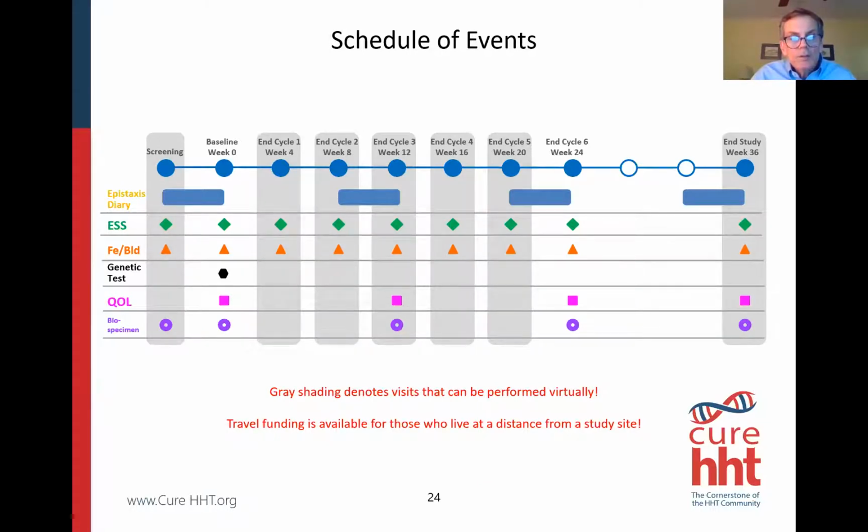I also want to point out that, particularly since some of our earlier questions showed that travel costs were a limiter to participating in a study like this, travel funding is available for patients who live at a distance from a study site. That's been provided by a very generous donor to Cure HHT. So we can help you apply to that. Nicole can help you with that. You can get funding if you need it for your travel, for your hotel stay, if that's necessary, for whatever you need to come to this study. So we've really, really, really tried to make this study easy for you.